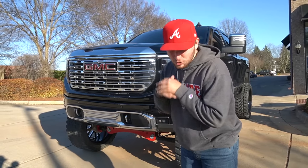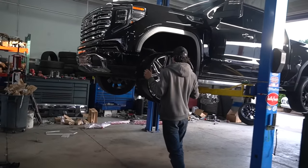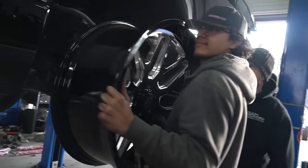Did Jay ruin his truck with 28x12? We put wrong bolt patterns on this time. Oh, it's a caliper, Jay! Does it really? Oh, it's a caliper.